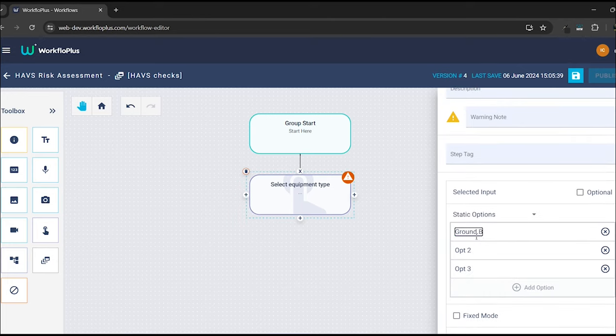She creates lists so it's simple to complete, and she knows that she'll be getting the standardized data that she needs for her reports and further analysis.